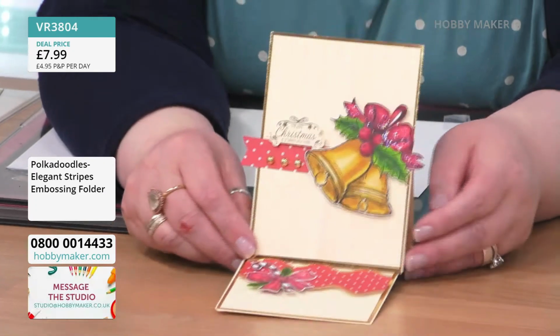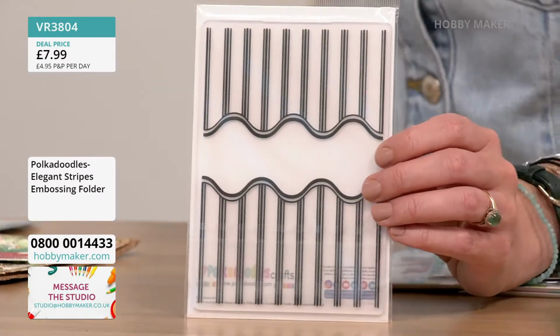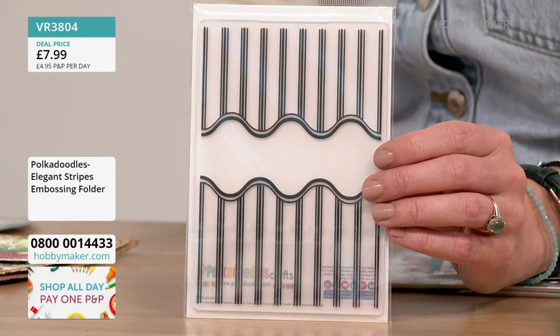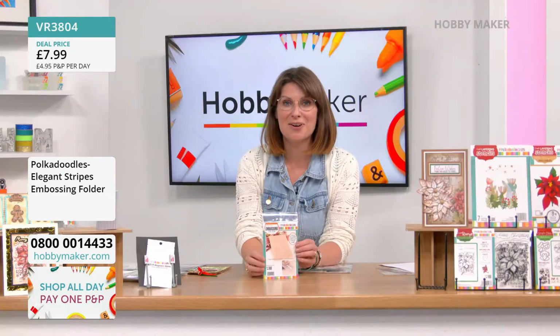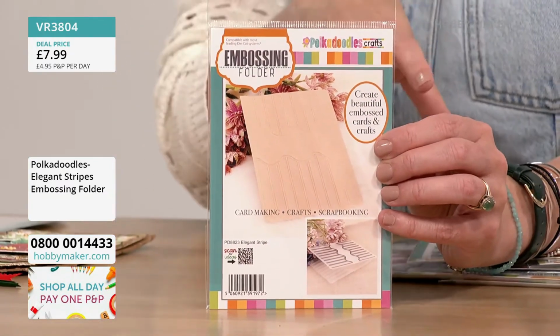But I just thought that was a really gorgeous card with the bells. It's so traditional, but really beautiful and elegant as well. And to see that texture, and then to see that banner that's been used in that way as well. Genius. The stopper is really clever. So, first ever embossing folder, of course, from Polkadoodles. You have the chance to get it today for £7.99.